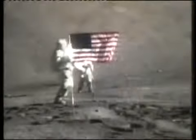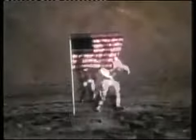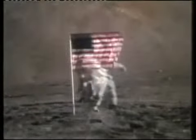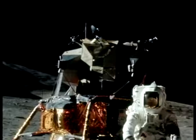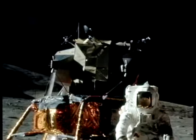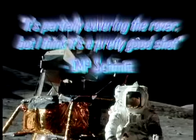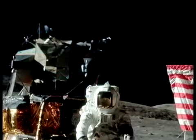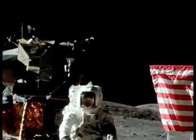Obviously, not only does the camera suddenly cut, a transition fades the two clips together. This ultimately proves that the footage has been edited. As was the case with the Apollo 10 footage, someone has been caught cheating here. Just before this sudden transition, lunar module pilot Jack Schmitt says the words, "It's partially covering the rover, but I think it's a pretty good shot." After the first clip fades out, he then says, "How's that?"